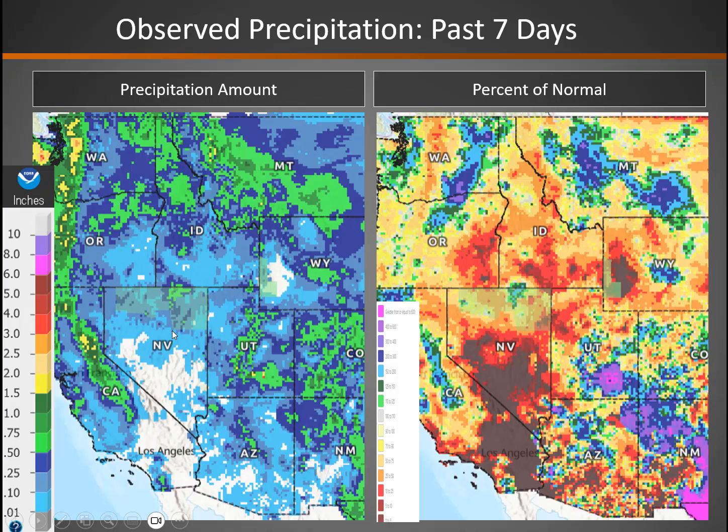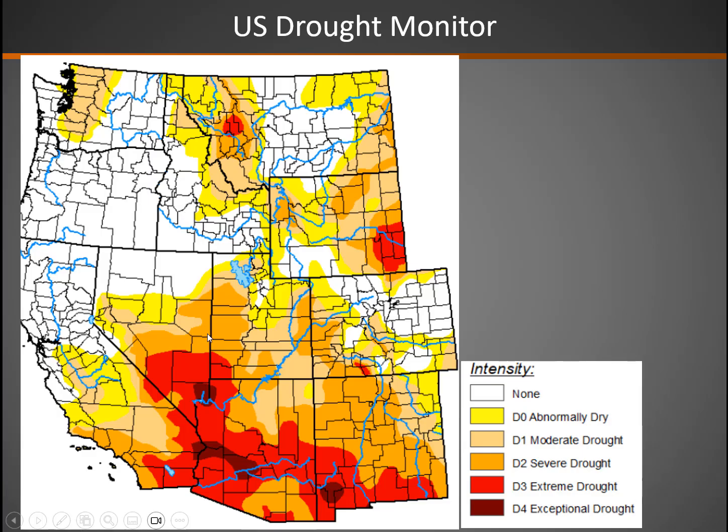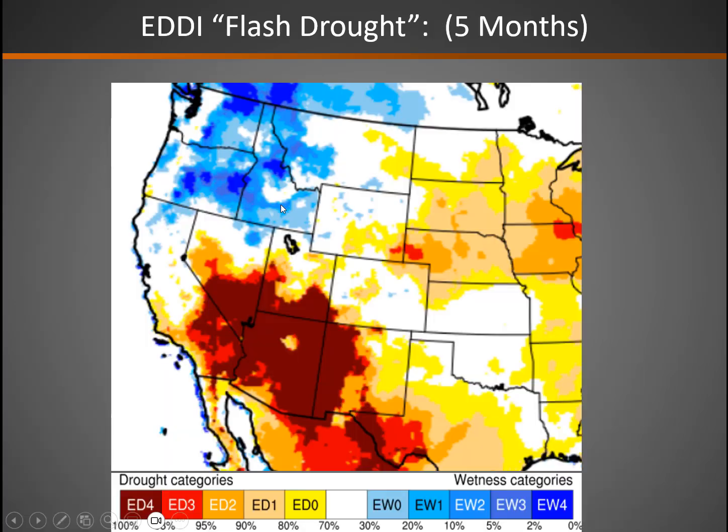Over the past week, it has been quite dry across the region. Most areas had less than a half inch of precipitation, except for the Utah mountains and some of the Idaho mountains. You can see the percent of normal, mostly drier than normal for this time of year. Our 100-hour fuels reflect the dryness down south, upper single digits, but much more moist further north. Our traditional drought monitor, looking at the last several months to up to a year, shows the dryness down south also creeping up a bit further north and even into parts of Idaho and Wyoming.